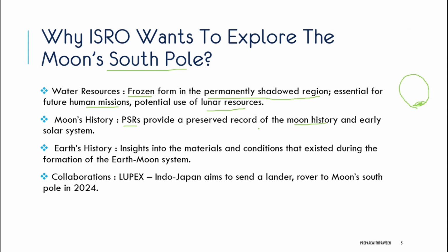Do you know how the moon was formed? It is believed that a large-sized planet collided with the Earth in its early stage and a lot of debris came as the result of it. All those debris combined together and they formed the moon. This is what they believe as the history of moon.